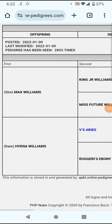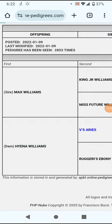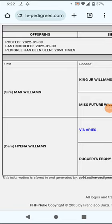So we can start out showing you. This is off of Max Williams and Hyena Williams. That's Max as a little puppy. And we'll go to Hyena Williams. She's also a little puppy. That's what her pedigree looks like to start out with, and that's what his pedigree looks like to start out with.